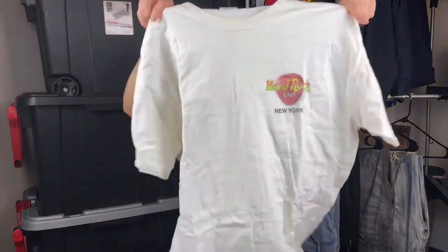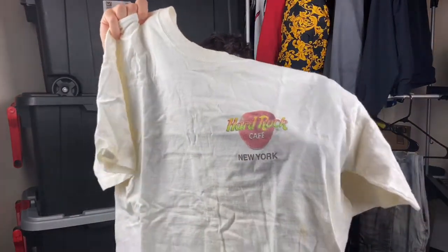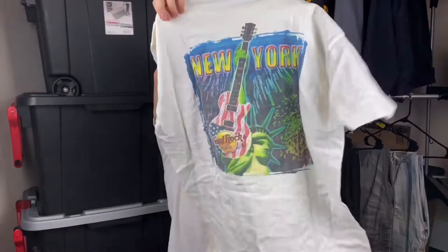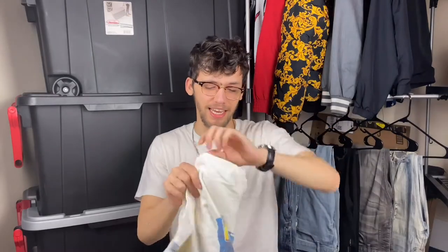The next one, ooh, wait till y'all see the back of this one. Hard Rock Cafe, New York, and then the back hit. We have the Statue of Liberty looking like it's on New Year's Eve, which I did go this year to New Year's Eve to the ball drop. That was insane. Didn't get right up to the ball, but we know generally how to for future years, so I'll definitely be going back once this COVID-19 stuff is over. I'm not going to New York right now.